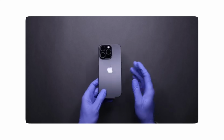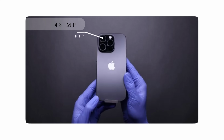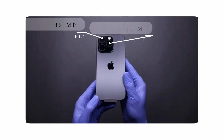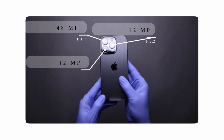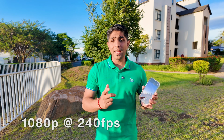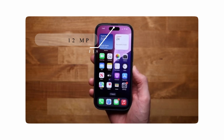In terms of the actual cameras itself, it's a triple camera setup, the main being a 48 megapixel f1.7, the second being an ultra wide 12 megapixel f2.2, and the third being a telephoto 12 megapixel 6x optical zoom. It can record 4K 120 and 1080 at 240. The selfie camera is a 12 megapixel f1.9, which is a wide and can record 4K 60 and 1080 at 120.